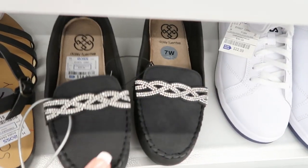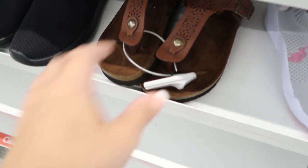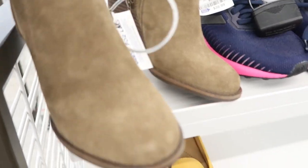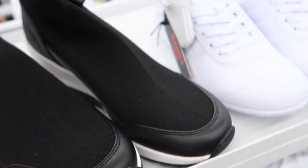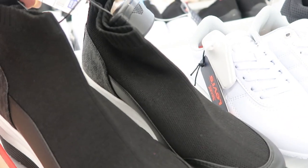Those are cute by Daisy Fuentes with a little bling. Here's another pair of those Lucky Boots in a different color. These are more of an olive color. And these are still $24.99.